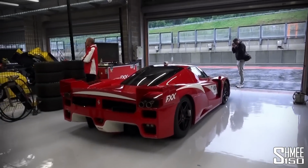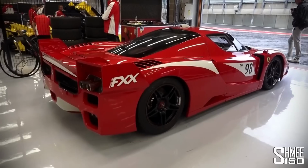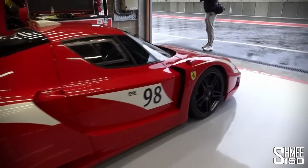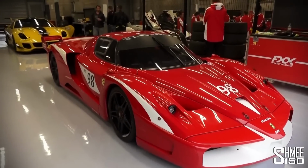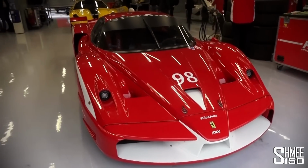Very special. And then here we have the FXX, the first of these XX program cars that was introduced, sort of opening up the idea, which has now been, I guess, followed on by many manufacturers. You've got the McLaren P1 GTR, the Aston Martin Vulcan, and I'm sure there are more in the works as well. The FXX was based on the Enzo, of course.